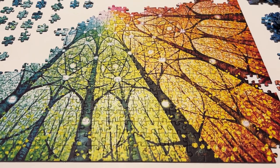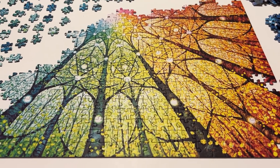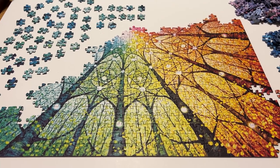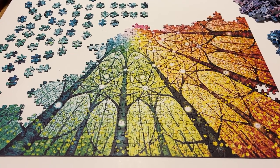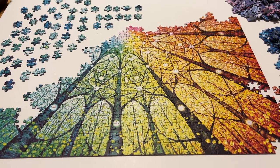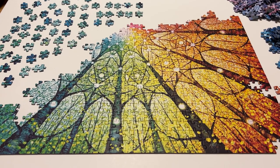Yeah, I didn't say how long it's taken. So it actually took me 3.5 hours pretty much exactly to get to this point. For a gradient puzzle, a 1000 piece gradient, or what, 1023 pieces, it has been fairly difficult and slow going. But I've been enjoying it.